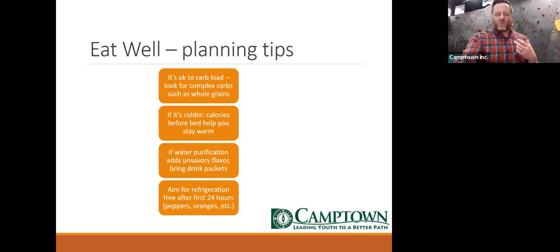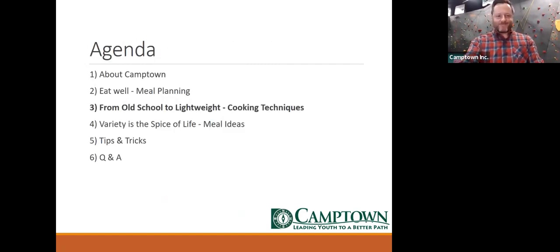And obviously, greens are going to get wilty, and they can't be refrigerated, especially if they have any exposure to the sun. But things like peppers, which again, that's a luxury. But oranges are really a good trail food, and it's okay if they get a little squished. They don't bruise. You might get a little juice, obviously, opening them up. But I love an orange on top of a vista, right, on that sunny day. There's not much better. So those are just some ideas about meal planning.